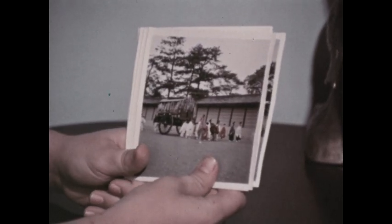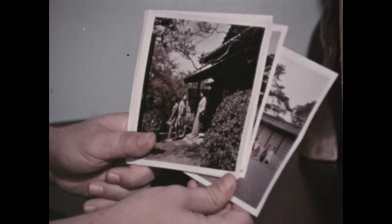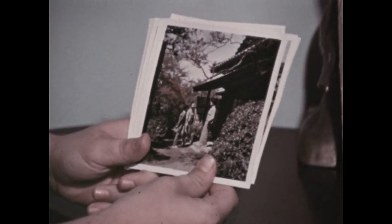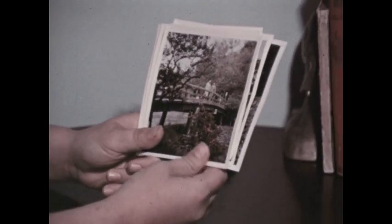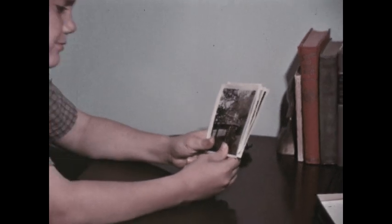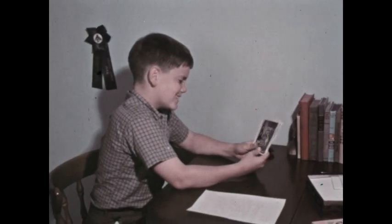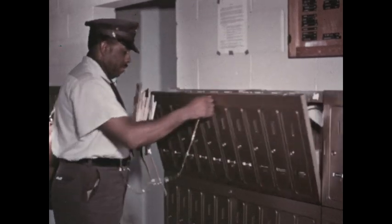These photographs came in the mail from Japan. They're from Bob, who's been living in Japan with his family. Bob's father has been working there. The pictures were sent to Bob's friend, Jack. Jack will want to write a letter to his friend in Japan. His letter will be one of many letters that people write every day.